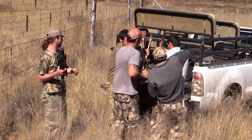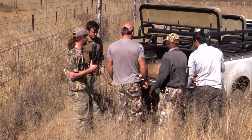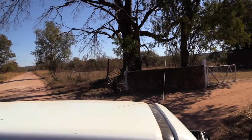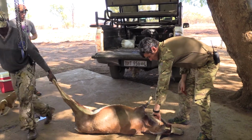The next step was to carry the Blesbok to the bakkie, load it up, and head off to process the meat. And I am going to show you this part because I think that all game animals like this should be eaten after they're shot. It's pretty much a non-negotiable for me. Aber Game Lodge has great facilities, and as soon as we arrived, the guys got straight down to work.